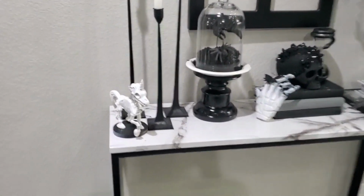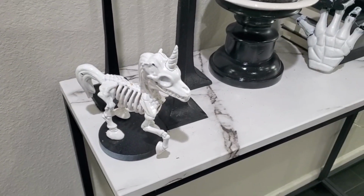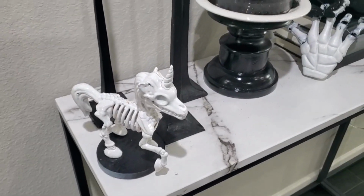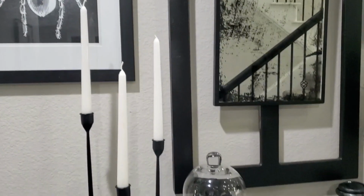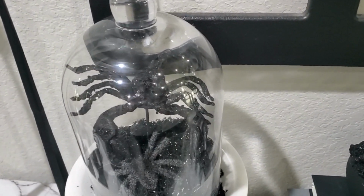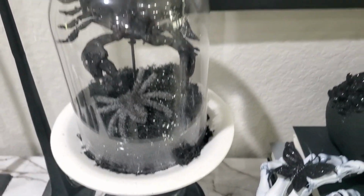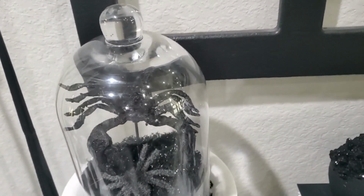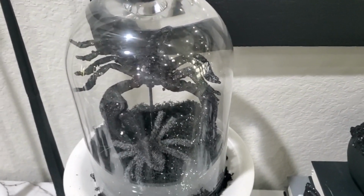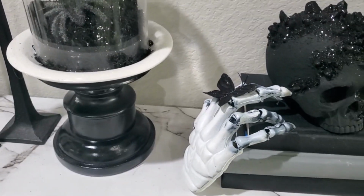What I've done here, I have these two unicorn skeletons on each side. They're from Dollar Tree, and I painted this one white and the other one's black, and you'll see that when we get to that side. And then just some candlesticks. And here I have a cloche with another scorpion in there, and he's got a spider hanging out with him and some black moss. And I apologize for the glare. I don't want to take the cloche off because all that moss will fall out, but it looks really cool in person. And it's on top of a pedestal.